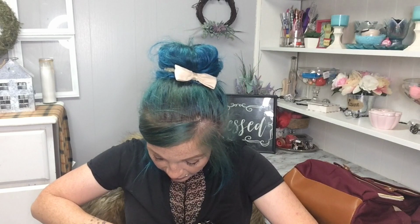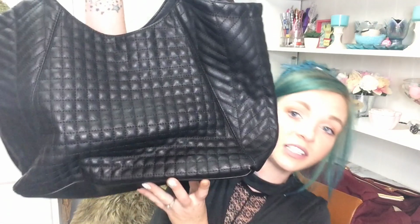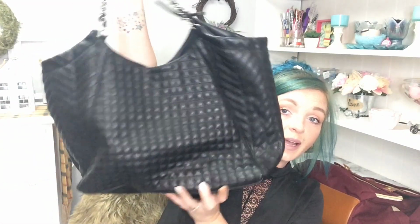I also found this purse. It is, I think, New York and Company. And I also found a really cute, tan leather and black Steve Madden, but I put it back. But it just looks like this. It's a big, huge bag. Just kind of plain. I really like the strappy detail and the quilted. The inside, I'm not going to lie, is a little dirty. It needs cleaning, but my purses usually look worse than that.